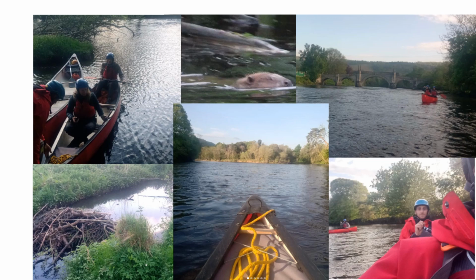So this is a lovely section of river with some exciting but not too exciting sections, beautiful scenery and lots of different wildlife such as ospreys and kingfishers, lots of ducks, goosanders, shell ducks as well. So it's a really lovely paddle.